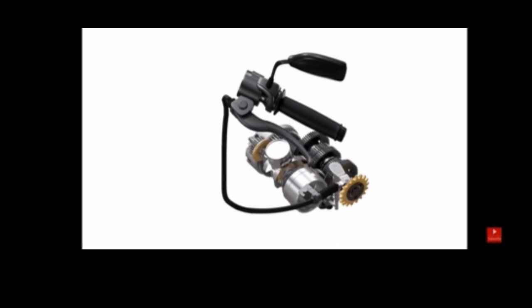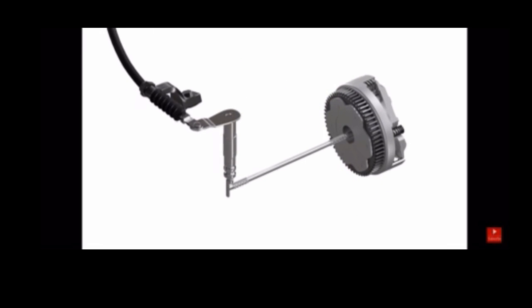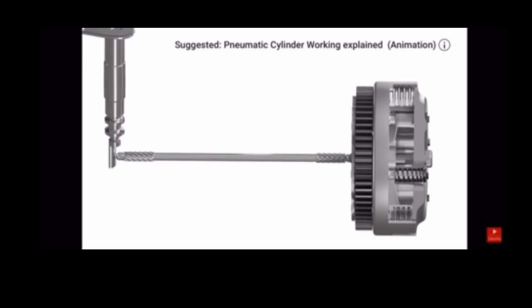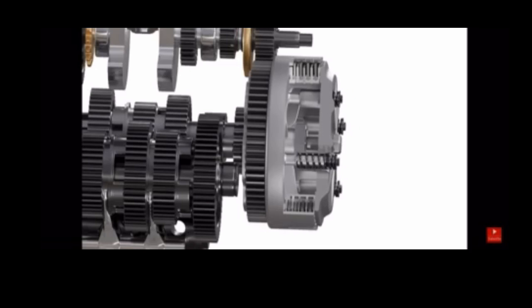As the clutch lever is pulled or released, a cable or hydraulic system rotates an actuator arm as shown in the animation. This arm presses against the push rod towards the clutch. See over to the right-hand side, this rod goes through a duct inside the input shaft and pushes the pressure plate, releasing the pressure on the clutch pack. This causes the spring to compress and apply force on the clutch.